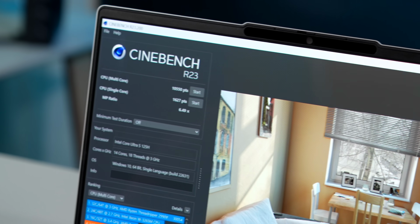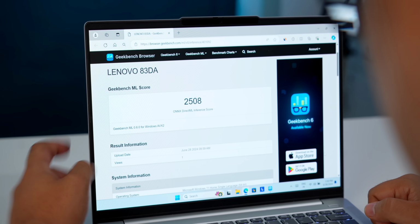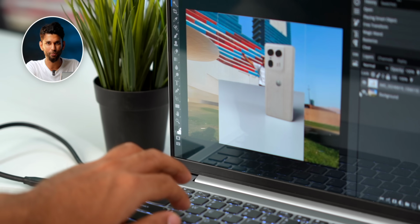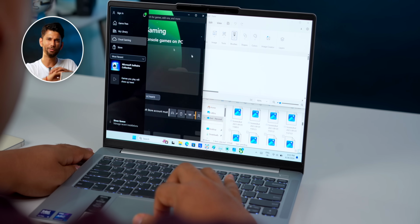A lot of you guys ask for benchmarks. So here are the Cinebench R23 scores. Here's Geekbench single core and multi-core score, and here's Geekbench machine learning scores. In simple words, you can easily use Photoshop on this, do shorts or reels video editing, easily use 3 to 4 apps on split screen, works seamlessly.